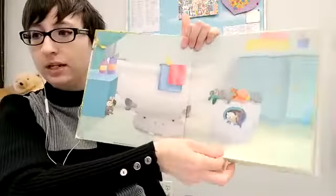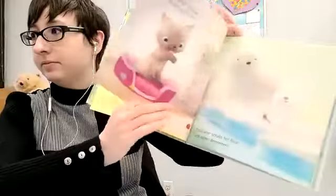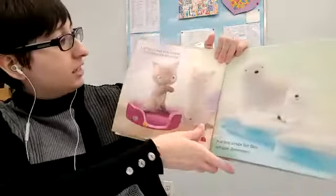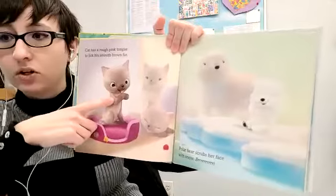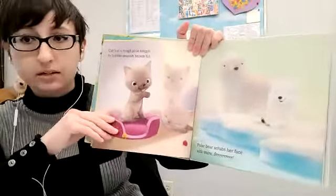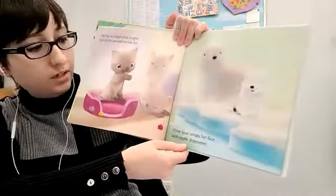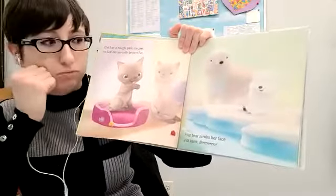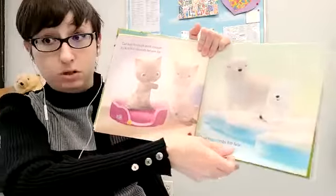How do you take a bath? Cat has a rough pink tongue to lick his smooth brown fur. So cats take a bath using their tongues. Licking, meow. Polar bear scrubs her face with snow. That would be so cold. It might snow a little bit today, but I won't be scrubbing my face with snow.